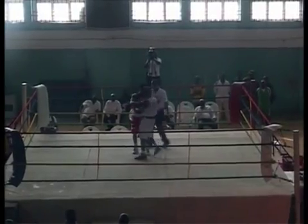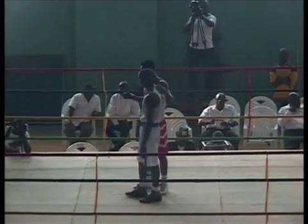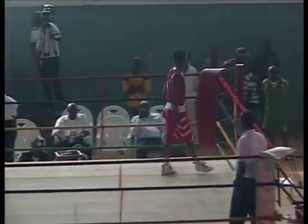There was no surprise. What a wonderful performance from Rewan Oladosu. It was quite expected. All the judges gave it to him, coming out victorious in the 60 kilogram weight category fight.